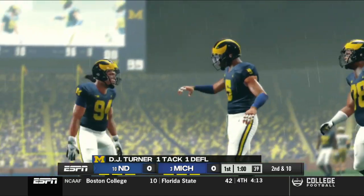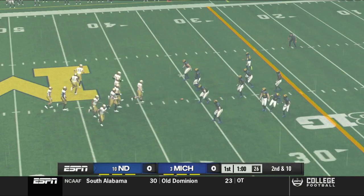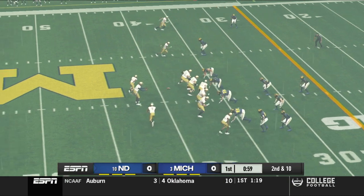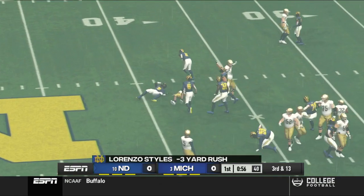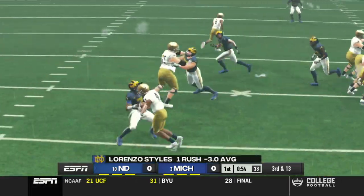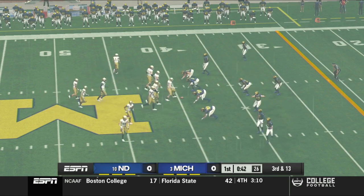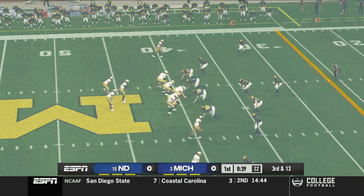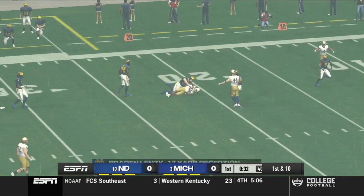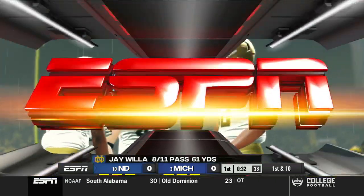The defender had his hands on it, but it's incomplete. From the 36-yard line, it's second down. Hands off left, and they got him behind the line. Listen to this place. Fires it out. He's taken down at the 22-yard line. There was a defender right in his face that time. You have a great concentration by the receiver to come away with this ball. Nice job.